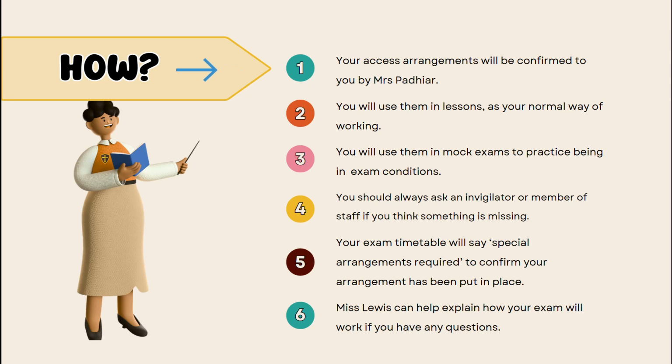If you meet the criteria for an access arrangement in your exams, I will confirm this to you. You will use these in lessons every day and your mock exams, so it becomes your normal way of working and feels very natural when it comes to your actual GCSEs. If you think something isn't right in your exam, please always put your hand up and ask for help. We would want to help you straight away rather than find out after the exam. Miss Lewis can confirm how your arrangement will work in an exam environment if you are unsure.